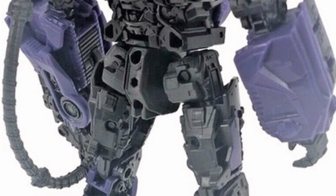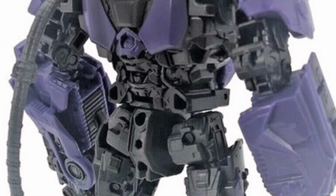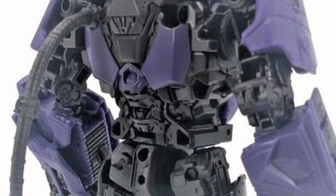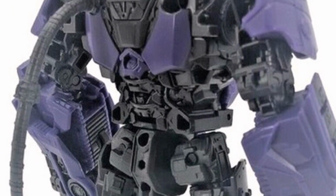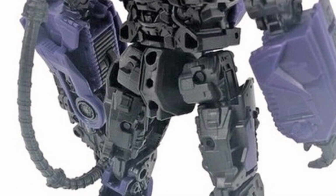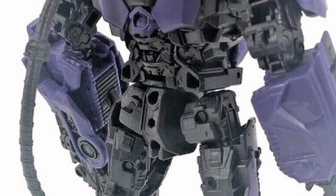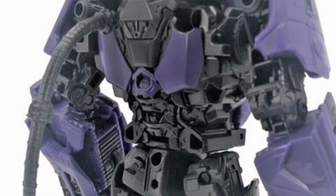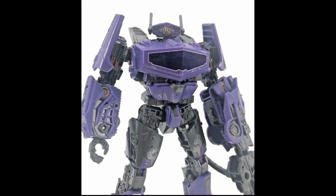And I know that customizers are going to have a field day with this guy. And the hose, it does not look like the one that's on the Dark of the Moon version. This one is a lot longer, and possibly is also, well, it's obviously going to be made of rubber, but they might have added a few plastic pieces in there. I'm not too sure. Here is a closer, clearer look at him.